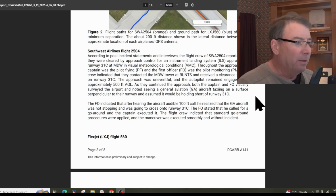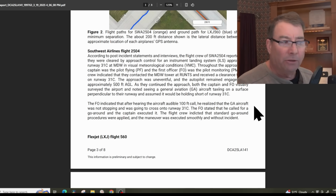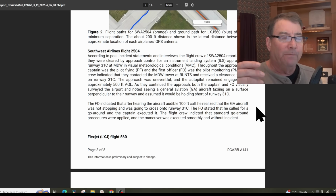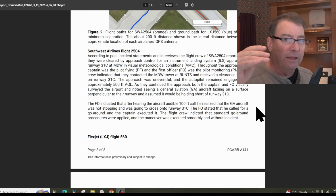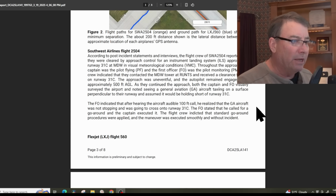The FO, the pilot monitoring in this case, indicated that after hearing the aircraft audible 100-foot call, remember the automation in the aircraft calls 100 and then 50, 40, 30, 20. So after he got the 100-foot call, in other words, he's getting very close to landing on the runway, he realized that the general aviation aircraft was not stopping and was going to cross into 31 center. The FO stated that he called for a go-around and the captain executed it.